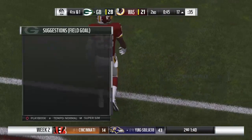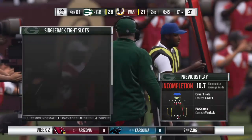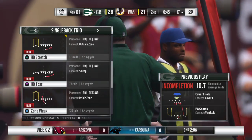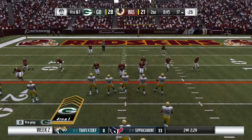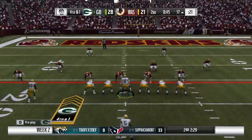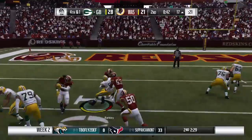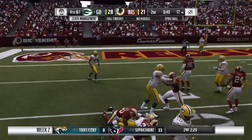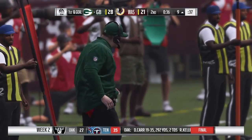Certainly looked like they were getting ready to convert there on 3rd down, but what an effort to get his hand on that one, knock it away, and brings up a 4th down decision. And no field goal try here from the red zone offense out there. They'll go for it on 4th. They'll run for it with Barkley. And he will have the first down inside the 10 to the 9-yard line.